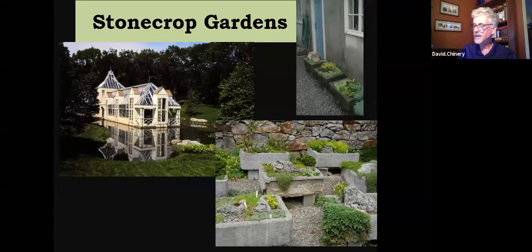Okay, also in Putnam County, we go to a place called Stonecrop. Now, Stonecrop is a very, very interesting garden if you really like plants, because they have lots of interesting and unusual plants at Stonecrop, and it's a plantsman's garden, or that's what a plant person's garden, I should say.